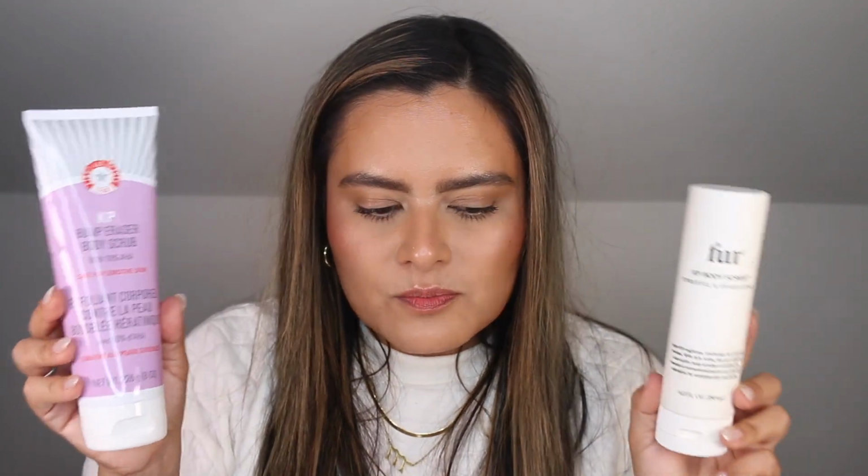I did replace it with the KP Bump Eraser Body Scrub with 10% AHA. This is safe for sensitive skin. So this is a higher percentage of AHA, and this is lower, which I guess that's how it's suited for sensitive skin. I will say that formula-wise, this feels drier and there are more polishing beads within this formula. This feels like there's less polishing beads, but I guess more of a chemical exfoliation. And this is not as dry a formula as this. I will continue to try this.